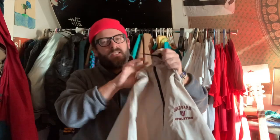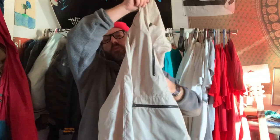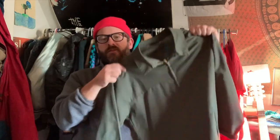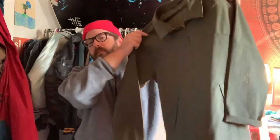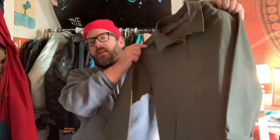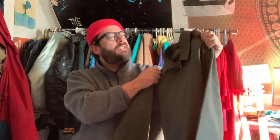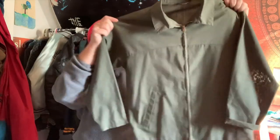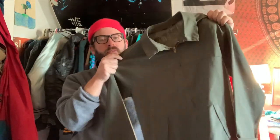First up is this really cool Harvard University anorak with a front pocket. Found this at the local place, so the price was incredibly good. I'm sure that this will sell eventually. Also found this super cool, very low key vintage Sears sportswear coat. I think that's really neat. Kind of has like Chinese communist vibes.